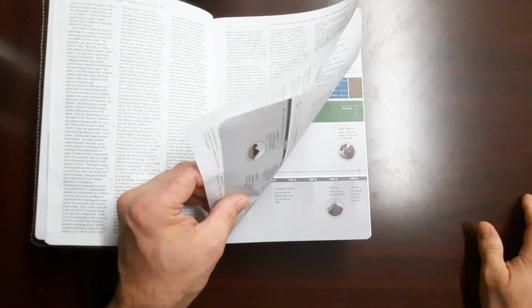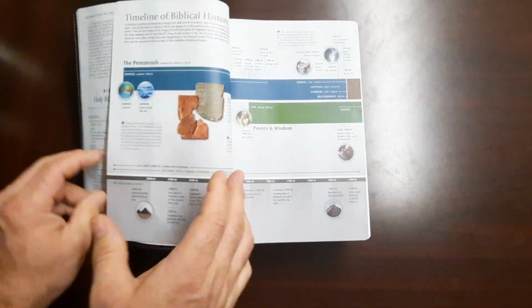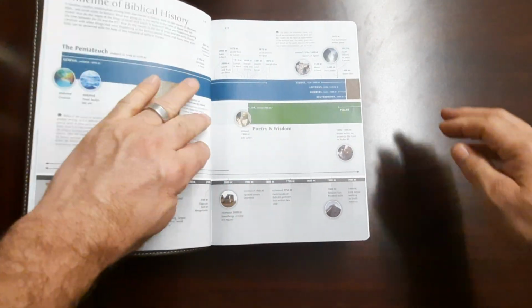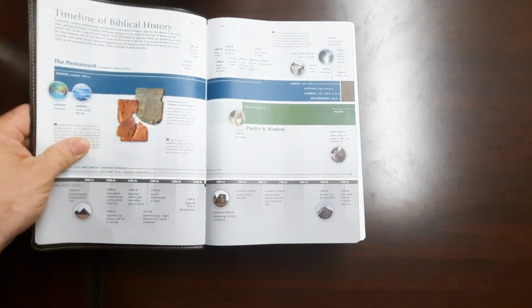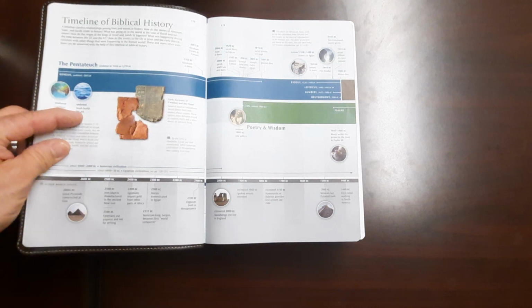Excuse me. There's A15, A17. Now we're at A18. Now this is a timeline of biblical history, and it begins in Genesis at creation, Noah.